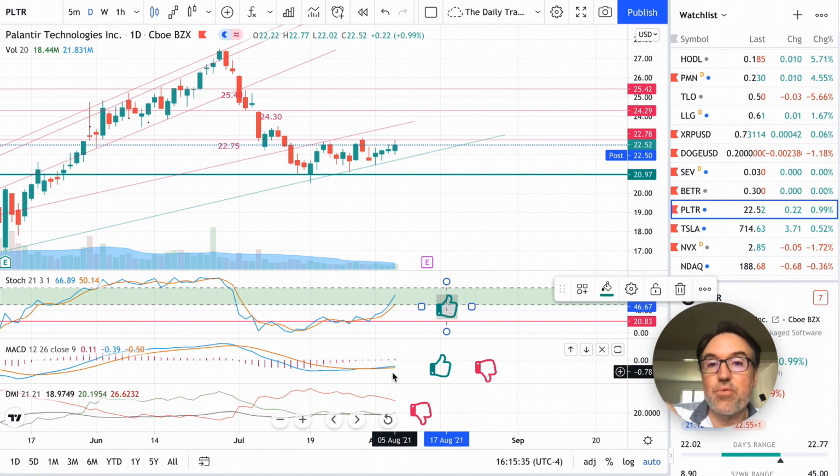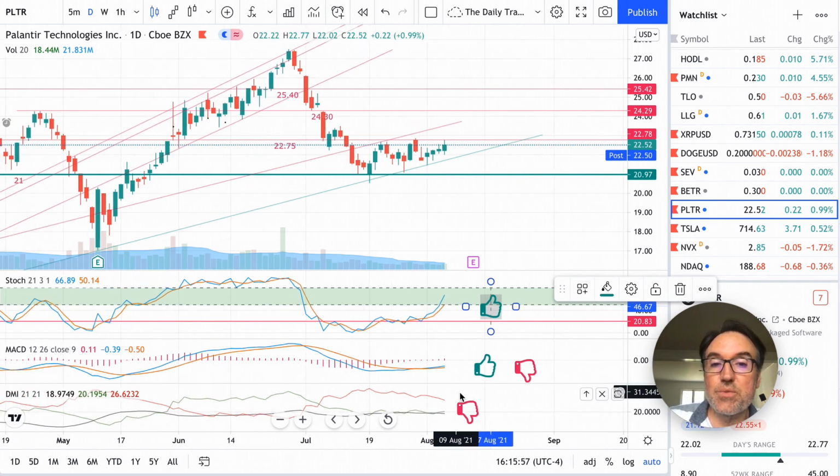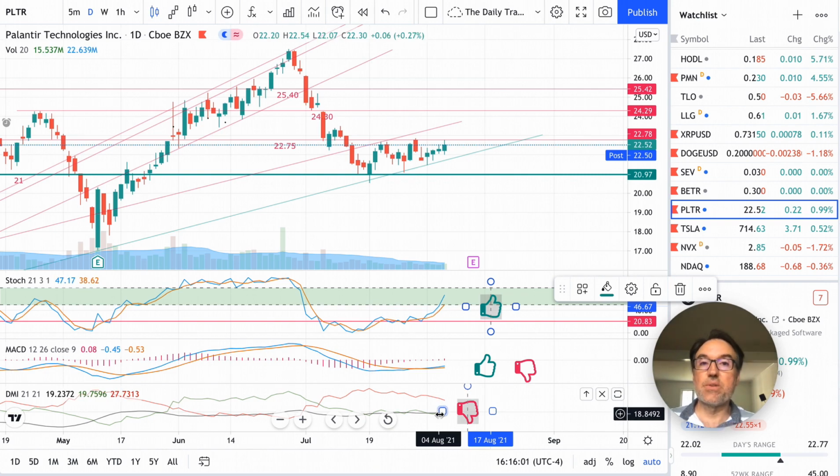MACD is crossing even more. We crossed around August 2nd. So we crossed and the two lines are getting farther apart. So this is a nice sign, and they are also going towards 0. This is nice. And in terms of the DMI, red line is decreasing, the green line is increasing.